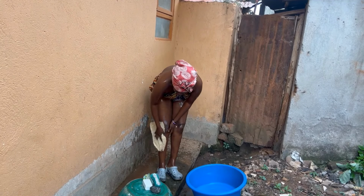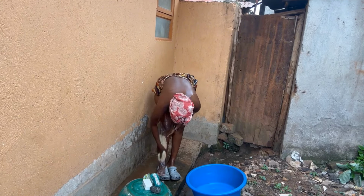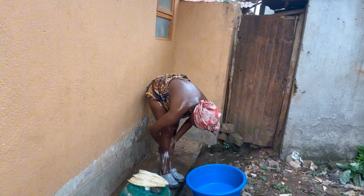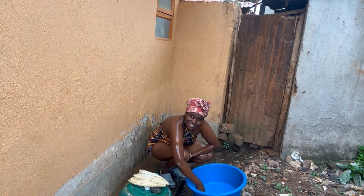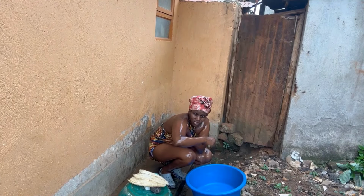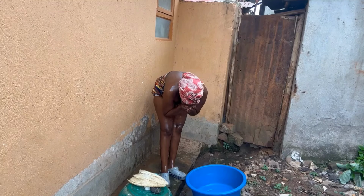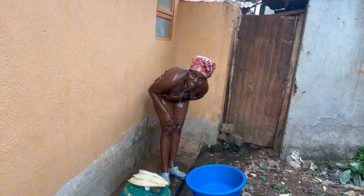So I'm going to be scrubbing my legs, my feet now. When you do like this, you just have to bathe your butt. But you have to make sure you scrub your armpits, you can smell if you don't scrub them. So guys, this is what I wanted to show you: how to bathe in villages.